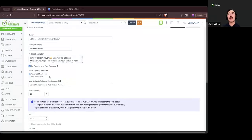And what this really means is if I get a package auto assigned in February, if I only want those punches to be used on reservations, lessons, or events that took place in February, I can choose the assigned month only option. If I'm fine with the player maybe paying for a previous reservation in January with this package or paying for an event registration that takes place in March, we can also use the any time period option. So you do have some flexibility here and have some different ways that you can restrict when these punches can actually be used.